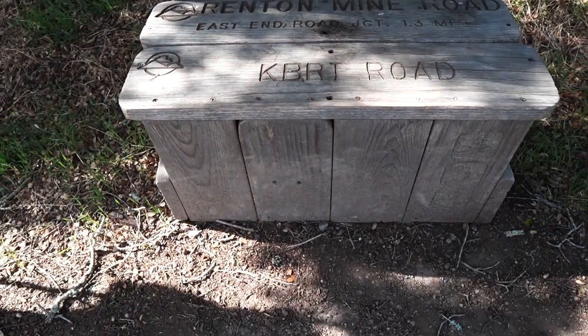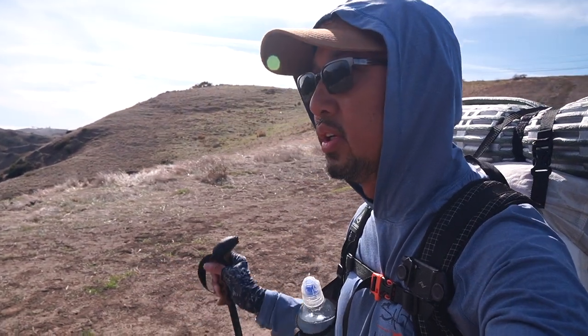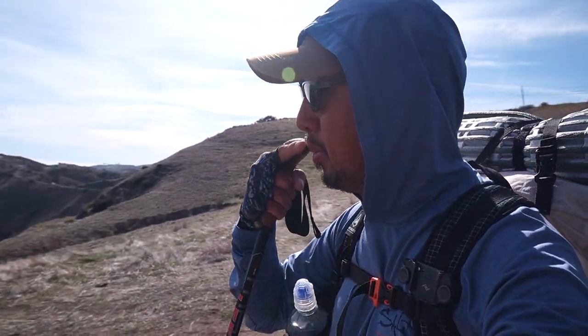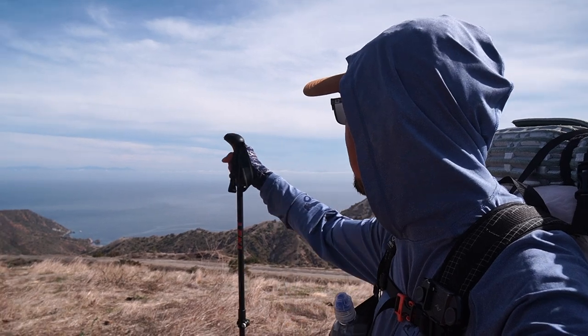All right, guys, I made it to the bench. We're gonna stop for a while and have some needed rest. That was a tough incline. But from here, we go over and see the oceans again. The Pacific Ocean, you can see the LA area on the other side.